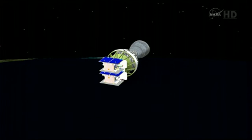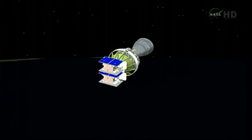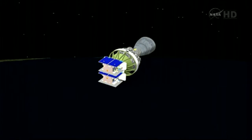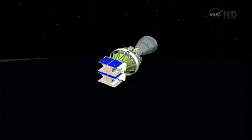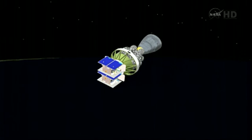Delta flight commentary at 8 minutes, 15 seconds in. The second burn of the second stage will occur about 57 minutes from now. We'll be on broadcast intermittently between this time and that, bringing you updates as the flight progresses. Again, the next scheduled burn, second burn of the second stage, about 1 hour, 5 minutes, and 49 seconds into the flight.